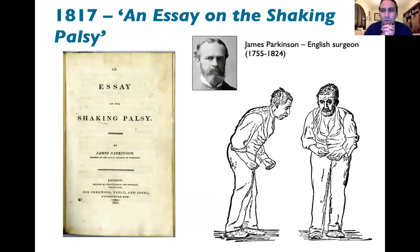This is where the whole story about Parkinson's disease started. There was this English physician or surgeon called James Parkinson, who published in 1817 the first description of a person with Parkinson's disease. He called it an essay on the shaking palsy, shaking because he noted the tremor in the hands. So this was the first.